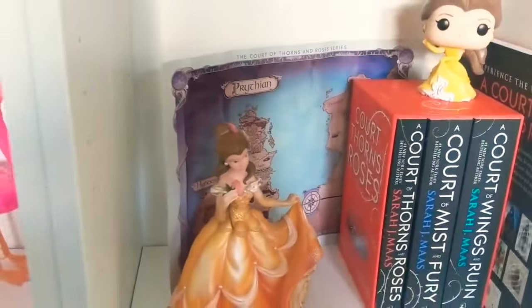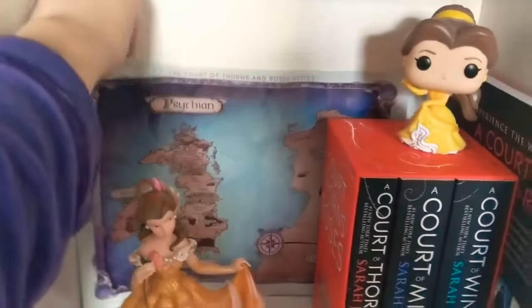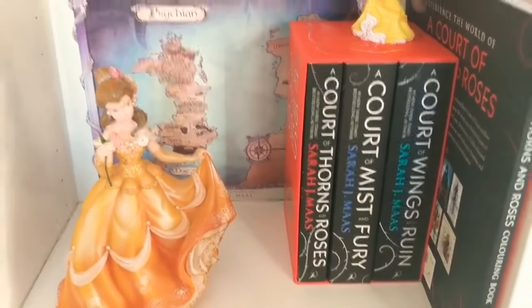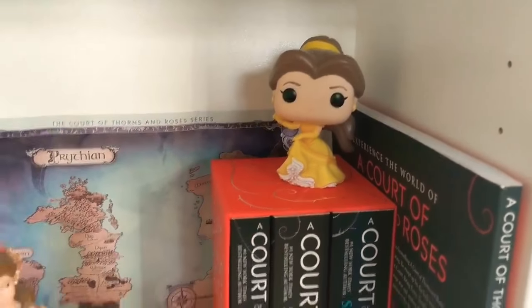And across is my A Court of Thorns and Roses shrine. So I have this beautiful mat which I got from one of my Bookbox Club boxes. I think that was the Wizards at War one actually. I have my bell because A Court of Thorns and Roses is a slight retelling of Beauty and the Beast, and obviously my little bell up here as well.